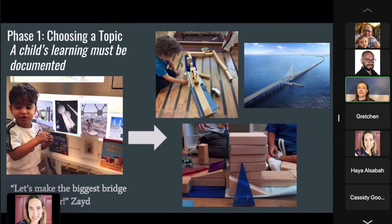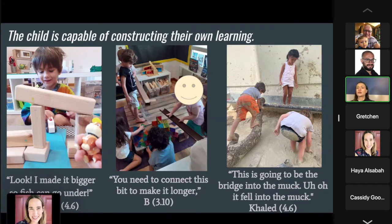Having those photos and conversations to look back on can show you that maybe there is a general theme that you might not have seen that is interesting to all the kids. And the child is capable of constructing their own learning, another huge thing from Reggio. Again, I was seeing that when we were talking about bridges. They all had their own ideas about it. He made his bridge taller. The kids would work together a lot, and they would tell each other different ideas. And then even in the playground, it became all about building roads and bridges for their trucks in the mud, and then eventually themselves.